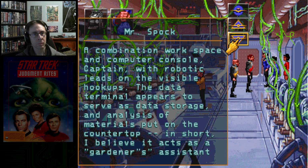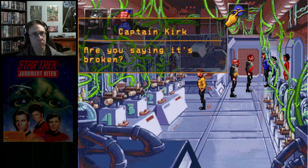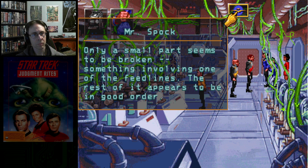Combination workspace and computer console, Captain, with robotic leads on the visible hookups. The data terminal appears to serve as data storage and analysis of materials put on the countertop. In short, I believe it acts as a gardener's assistant to anyone working on the plants in this room. I do detect some evidence of malfunction in one of the hookups, but I believe it would take the inestimable skills of someone like Commander Scott to track down the problem, much less repair it. Are you saying it's broken? Only a small part seems to be broken, something involving one of the feed lines. The rest of it appears to be in good order.